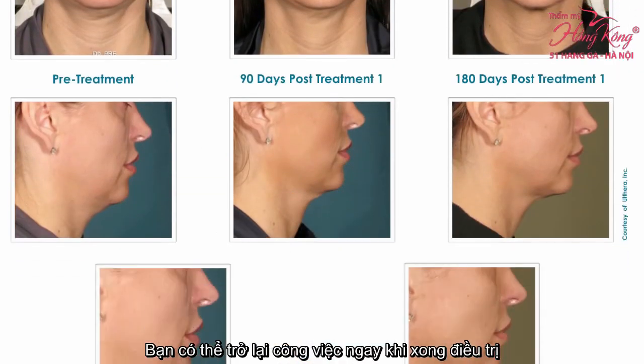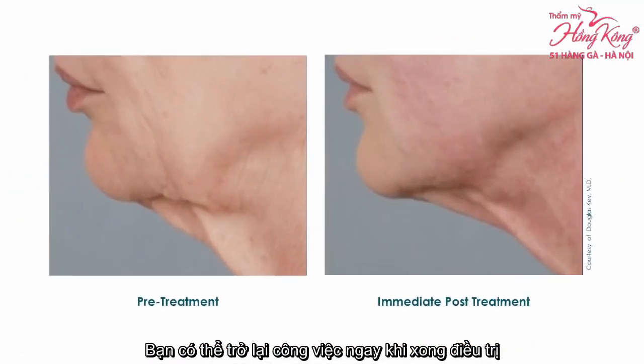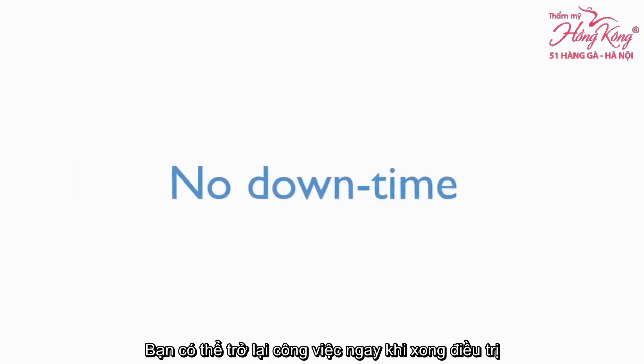Most patients observe the first results before they leave the office. Any redness or puffiness should disappear within a few hours. You can get back to your office and your job right away. No post-surgery downtime. Next question, is it safe?